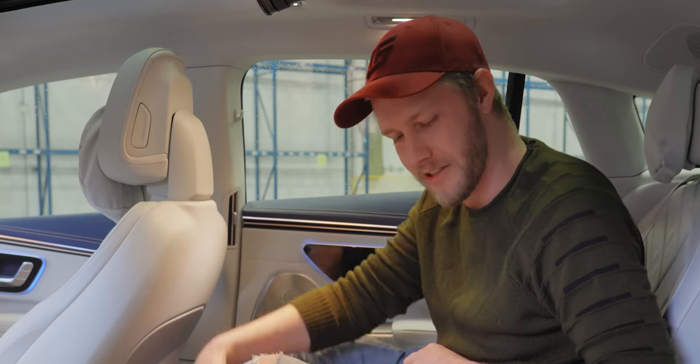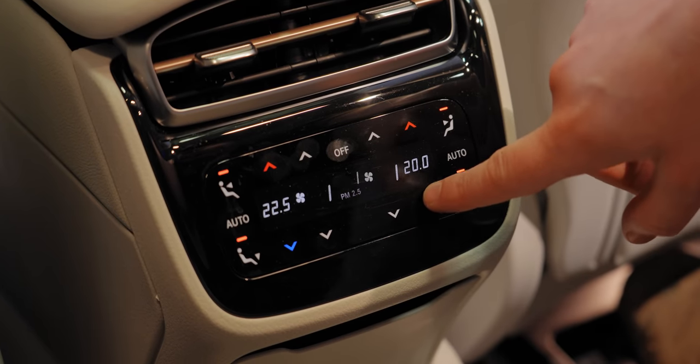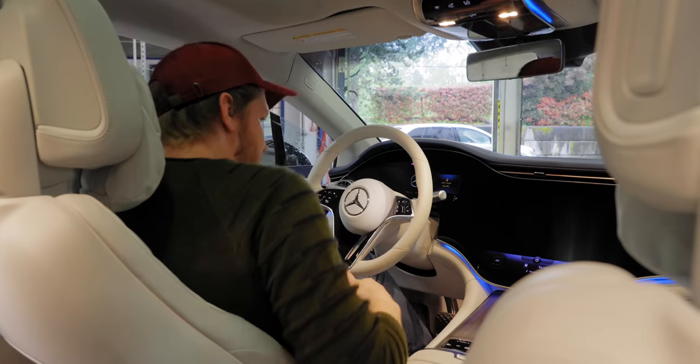In the fancier version though, there's a tablet here. It's a Tab S4 if you want something that's way slower than your phone. Oh, there's also seat heating and cooling and stuff.